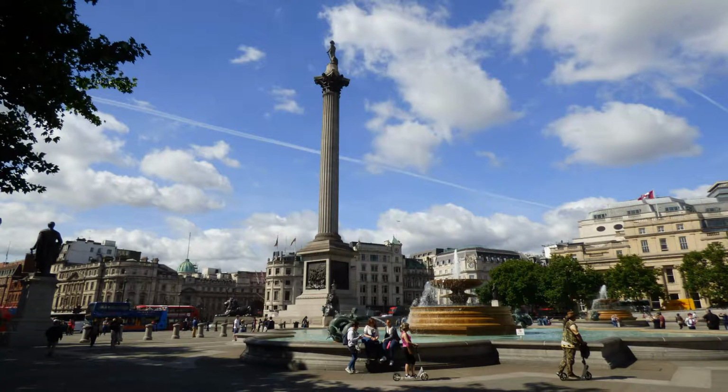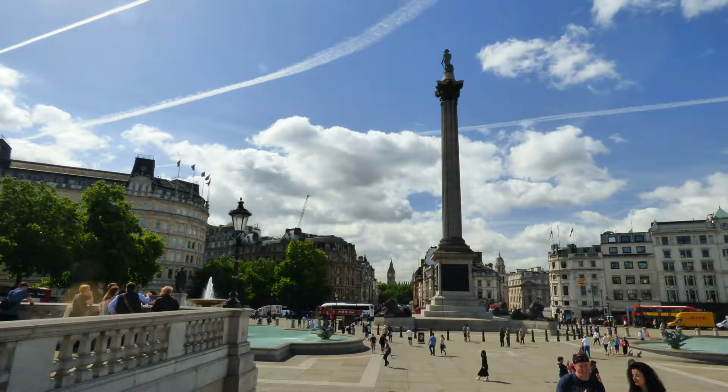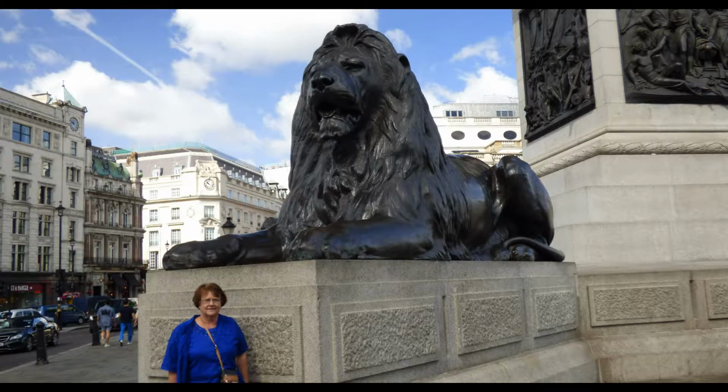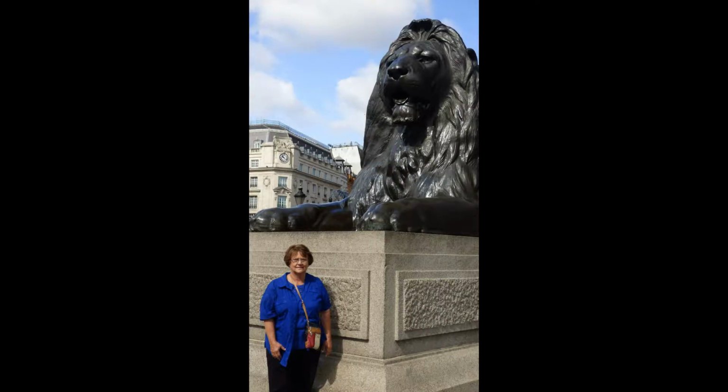The 169-foot-tall column at the center of the square celebrates the October 21st, 1805 naval victory of Horatio Nelson over Napoleon's navy. It was erected in the year 1843. Four lions at its base guard the column. The lions were added in 1867.